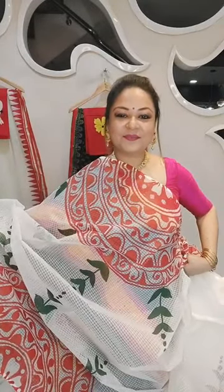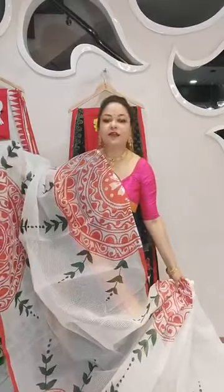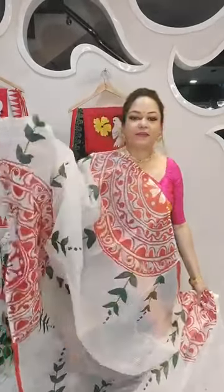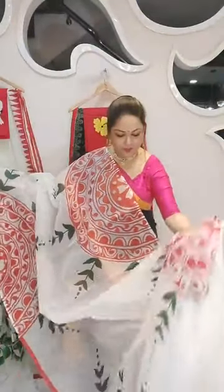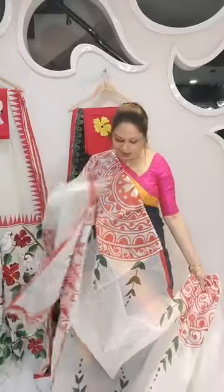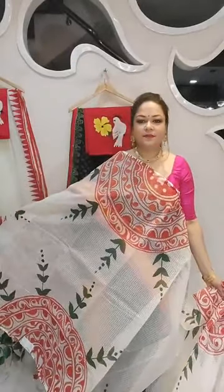Resham check sari. Very smart, very pretty sari. It's bottle green again, not black. The leaves are bottle green. Price number 4, 2250 rupees only. No blouse. You can wear any of the blouse pieces color like bottle green or off-white or red. Red would look very pretty. Hand painting, free hand painting.